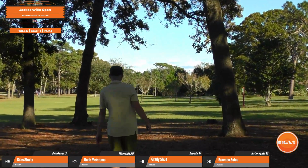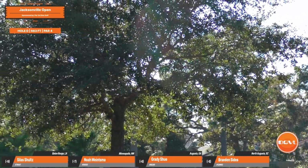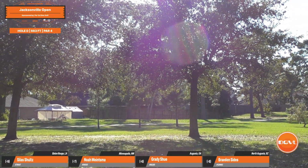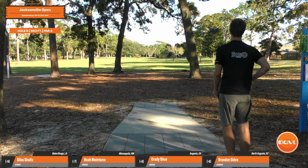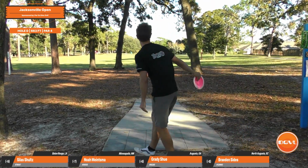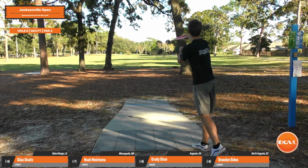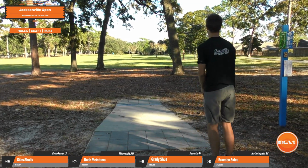Noah taking a similar line. Gets it down a little bit lower, trying to get a bit more distance. That one kind of stayed out right. It didn't finish back. So yep, wind must have grabbed a hold of it and kind of pushed it out there. And now he's going to have to make a choice, either go underneath those trees or go up and around them.